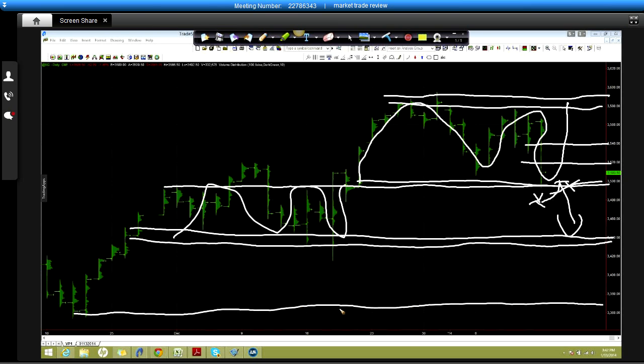I'm not predicting a crash. I'm not saying the market's going to wipe out. I'm not saying anything like that. All I'm saying is that these are the levels and that I can see clearly that there's support levels built in here.